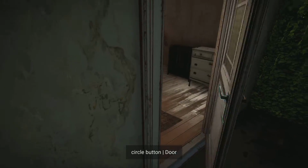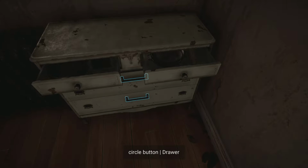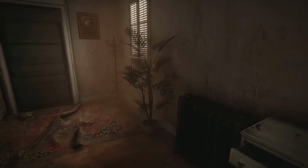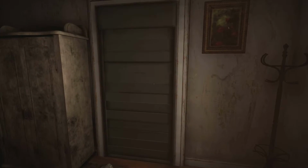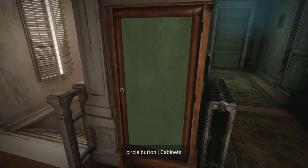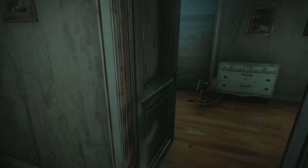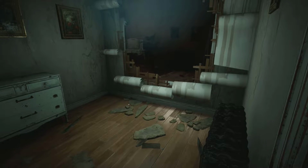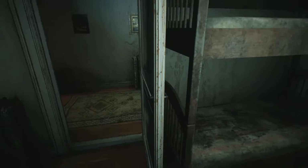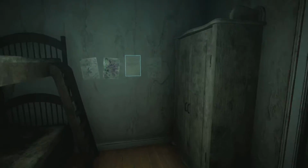Can we get in here? Yes, we can. Oh no, I can't. Oh, there you go. I can't see what's in there though. I'm guessing nothing, because it'll highlight, won't it? There's one of those metal doors. Is that noise literally just all the rats and stuff running, or cockroaches running around? Looks like we're in some sort of children's bedroom.